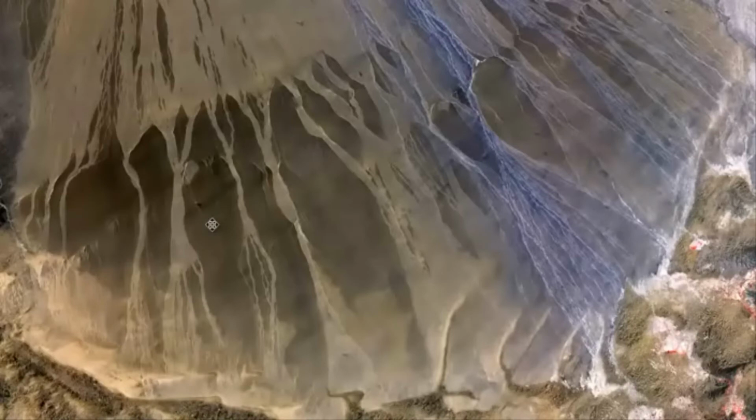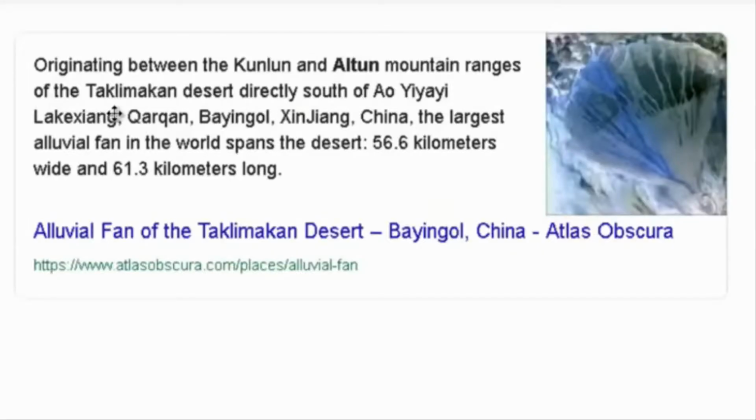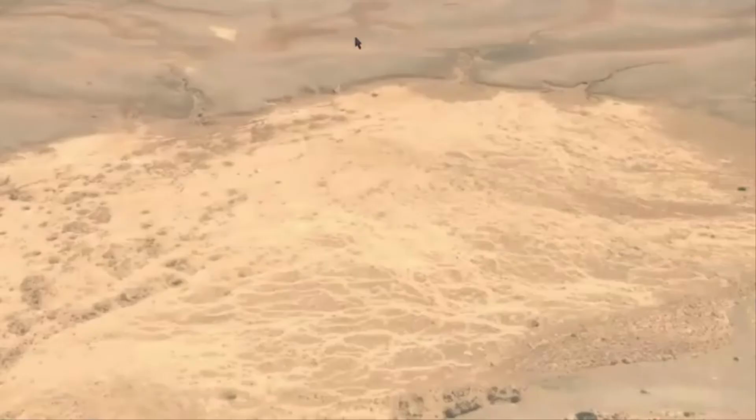This is a beautiful desert alluvial fan. The Taklimakan Desert's Xinjiang, China, the largest alluvial fan in the world, spans 56.6 kilometers wide and 61.3 kilometers long. The most recent layer of that is 50,000 years old. We can see the flying eye right there next to one alluvial fan, another one, and another one. Now, alluvial fans technically have a lot of time, but this floodplain also once was an alluvial fan.